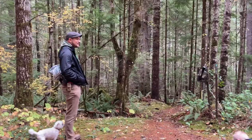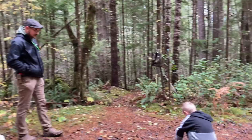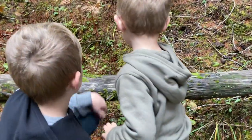Well, now which way? And this is just a service road. Service road. This could go on for miles. So probably back downhill. I gave him a bicycle.